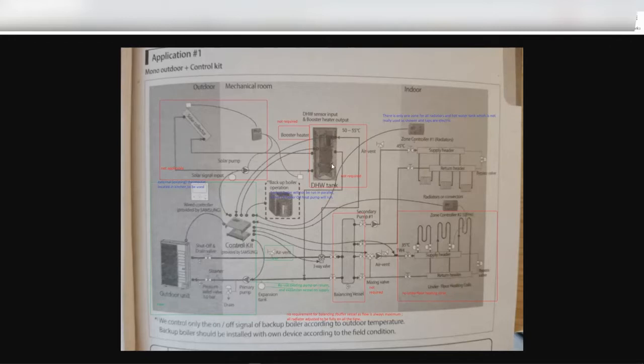In Europe especially, they will put in a booster that could be a 6 kilowatt booster in case it's so cold that the heat pump can't cope. And how that works is it's basically just a resistive element in the tank that would turn on if it's super cold. I'm not doing that either.